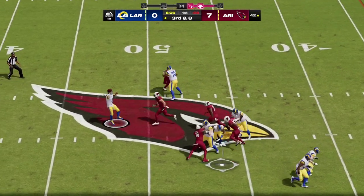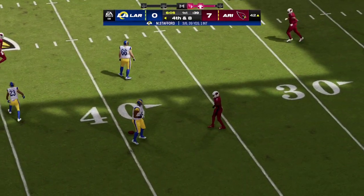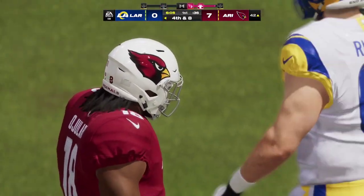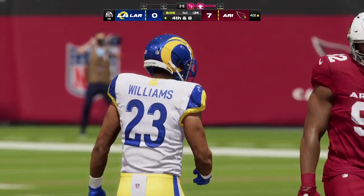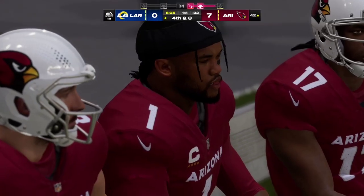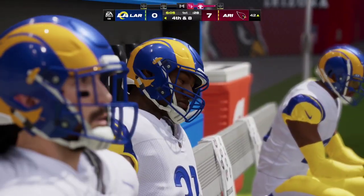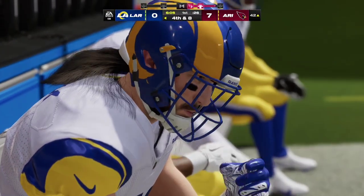Throwing on 3rd down, Stafford. And that is incomplete. Yeah, offenses always try to be smart about when they're trying to dial up a screen to the running back because they understand you can only go to the well so many times in a game without the defense starting to anticipate the call.